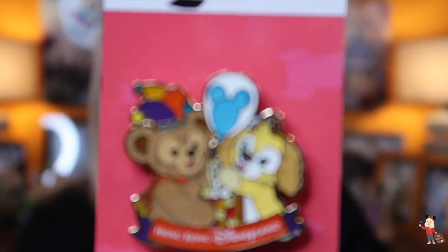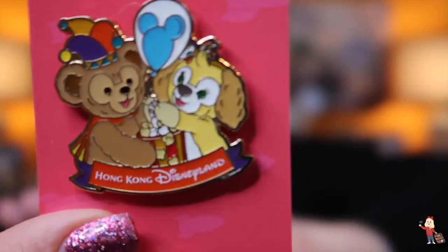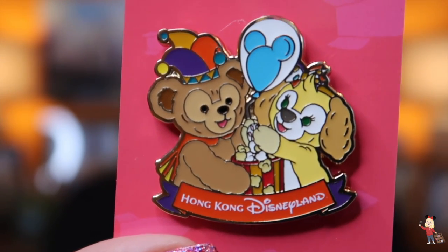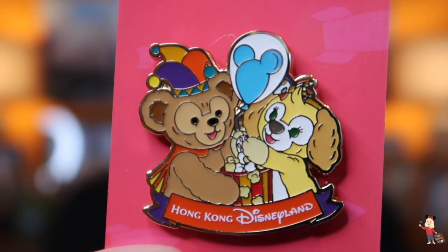Oh, this is really lovely. Oh, that's really lovely, look. Shelley, is that, no, that's Duffy and Cookie, isn't it? See, I'm getting more used to the names now with going away, I've got to, haven't I? So Hong Kong, and it's Duffy and Cookie with a Mickey balloon, and he's got a party hat on. I wonder what it says on the back.